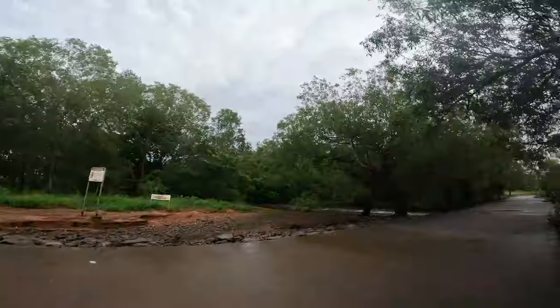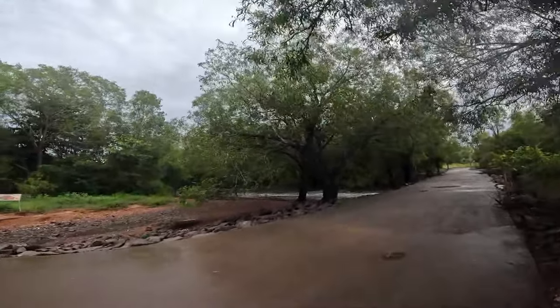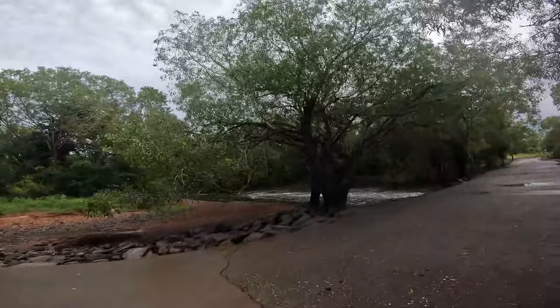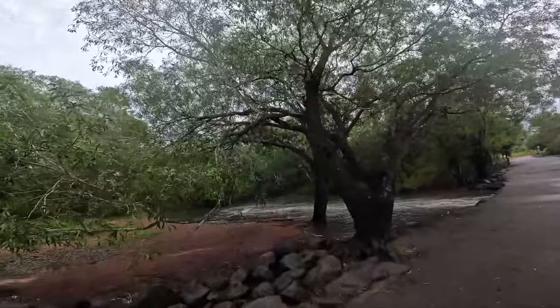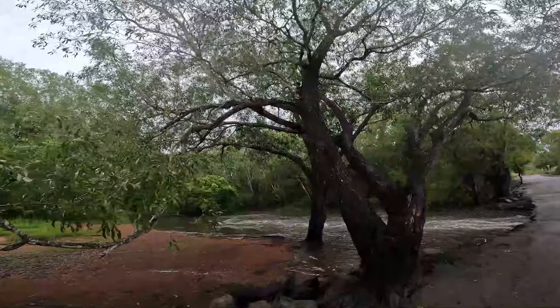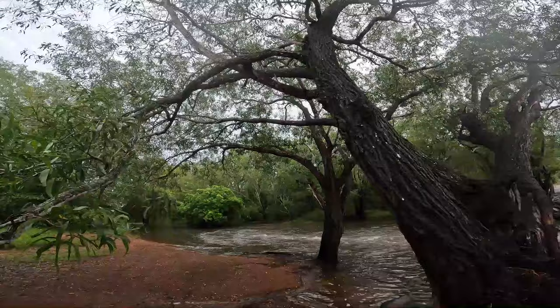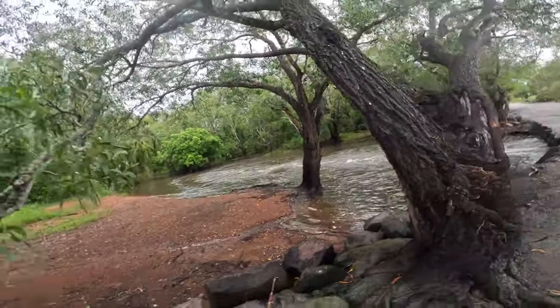Back here, this big seagull's up in the tree here. Let's see if I can get him. Beautiful big bird. Is he trying to get a feed as well? Yeah, look at that. There he goes. What a beautiful bird. Jeez, I love this crossing.